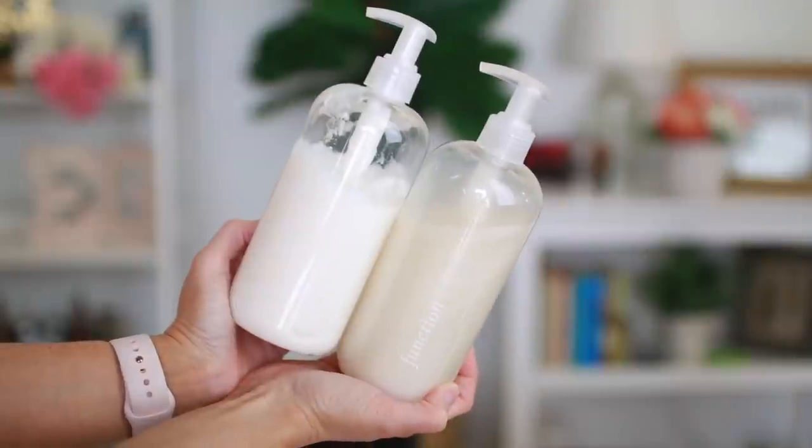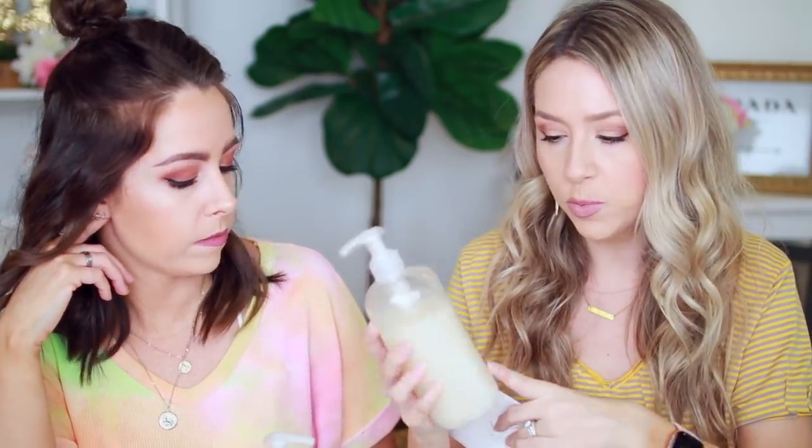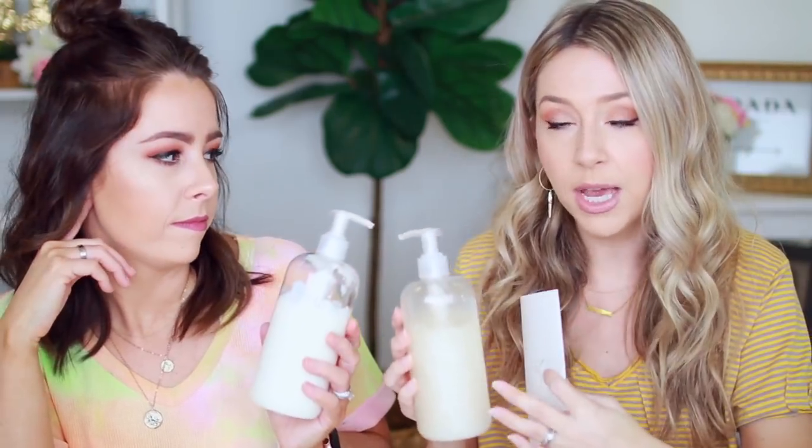Okay, so this is the Function of Tracy. And in the close up, you can see where it says Function of Tracy. You can put whatever you want. You can be like Function of Best Hair Day Ever, as long as it fits within the number of characters. I did opt to go dye free on this one just because I wanted you guys to see that that's an option. But you can also change the color and you can make them the same color or different colors, whatever you want to do. You can also do it fragrance free. This one has a fragrance. It's called Strike a Rose.